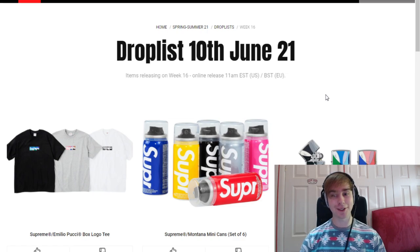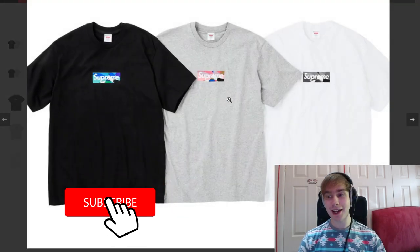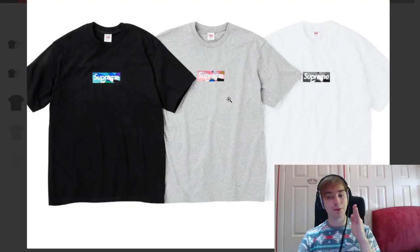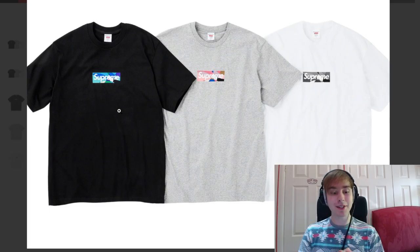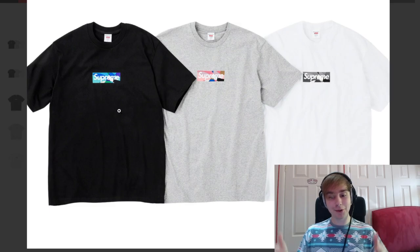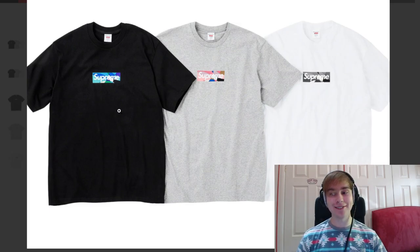First item, box logo tee, plain and simple. Colorways, I don't know what I actually want to go for, to be honest, because at first I was wanting a grey, because I think grey would probably be the easiest to go for if you are going for it manually. People would want the other two colorways, but in terms of something that I would wear, white or black would be the option, and more so white, because I have a lot of black colorway pieces. So yeah, I don't know, honestly.